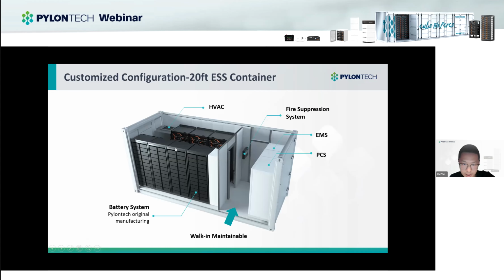This is our 20 feet container. So you can see this is walk-in maintainable. So the engineer can walk inside for operation and for maintenance. And we also integrated the PCS, the EMS, the fire suppression system, and the HVAC. This is air cooling. So normally for half C or even below half C, we use air cooling for the whole system.